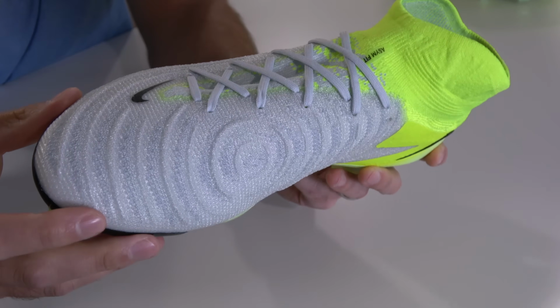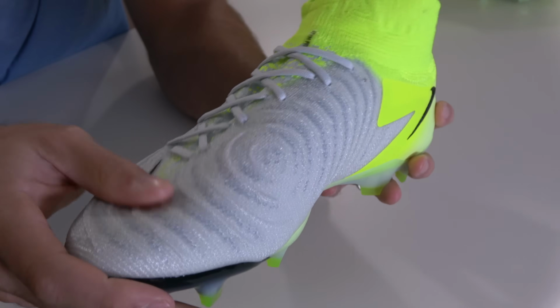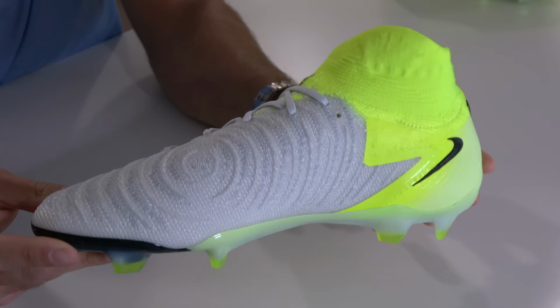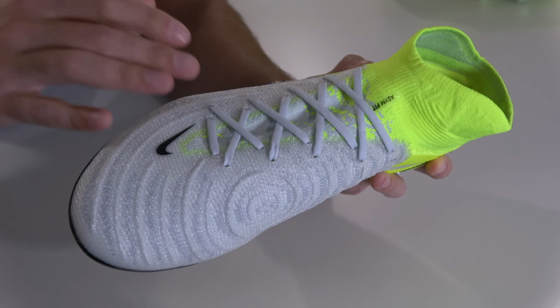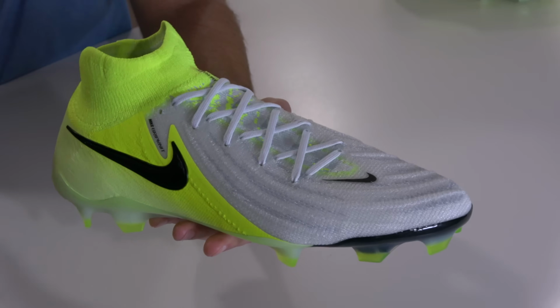Add in some ridge texturing and you do get a little bit of a break to the grip sensation, and the actual fly knit itself does have a little bit of additional thickness and softness to it, meaning that while the boot is still very thin in terms of feel for the ball, it does have that little bit of padding to it in addition to the additional grip that I think really does make for a really nice sensation of control.